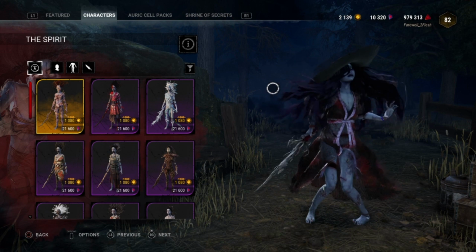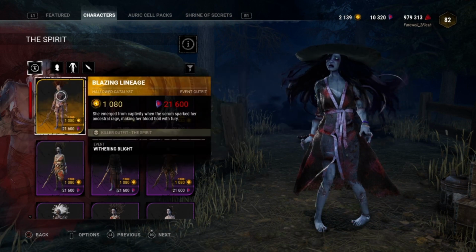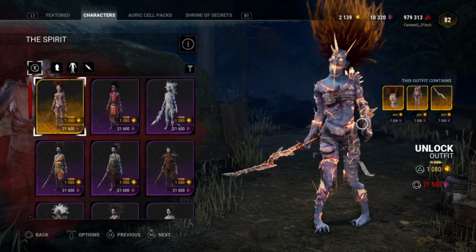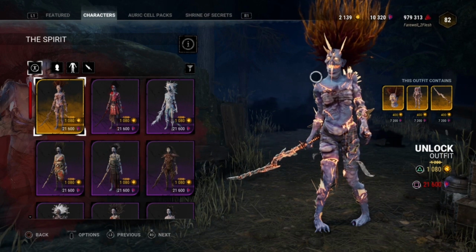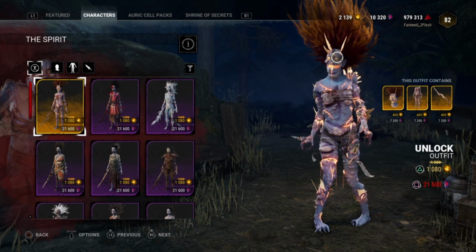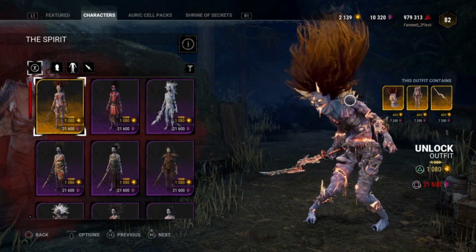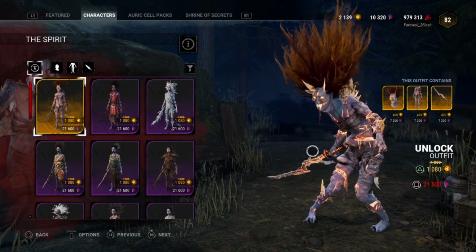Spirit doesn't have much in the form of cosmetics that change her overall appearance, except for the obvious Blight one. But this one is in general a pretty good looking skin. It looks really, really creepy. As you can see, you got the devilish looking horns sticking out of her head, which I believe is supposed to be like glass, and the face with the hair, and her body parts are actually oozing everything all over the place.